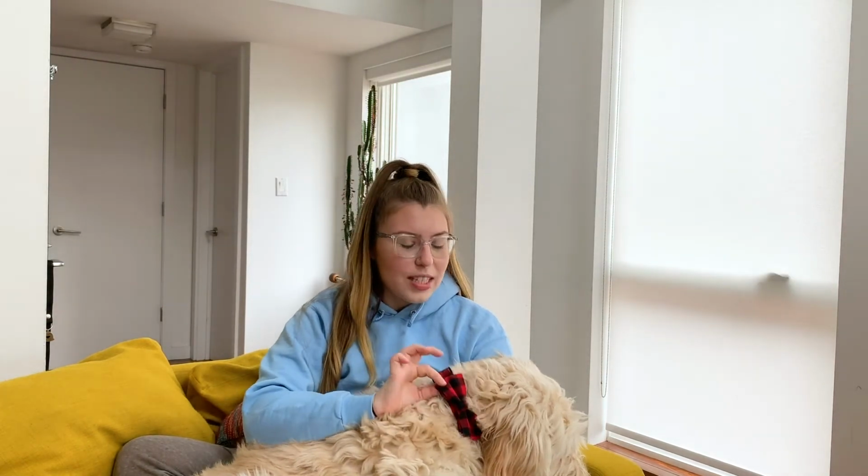I think they were like $12 or something like that. But it's just a nice little thing for him to feel fancy. He loves wearing things like this because it gets him extra attention and he's all about that life.